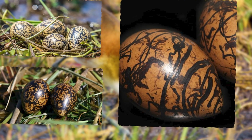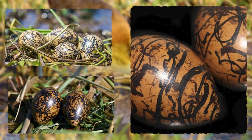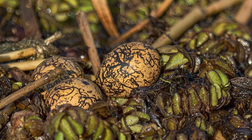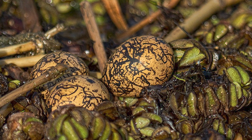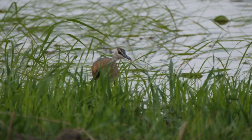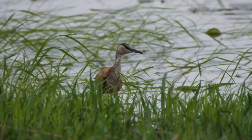Jacana eggs are small and light brown, often with looping lines and scribbles across the shell. But they're not just decorative. The patterns help the eggs blend into the messy, shifting background of floating plants, water reflections, and scattered debris. In a habitat that's constantly moving, camouflage is key.